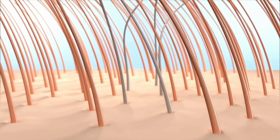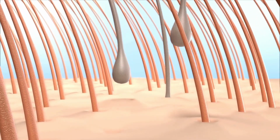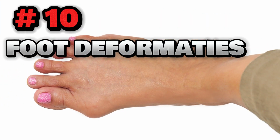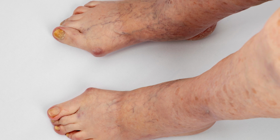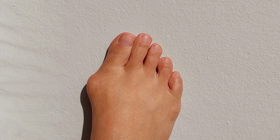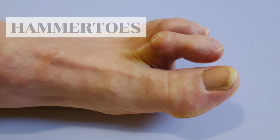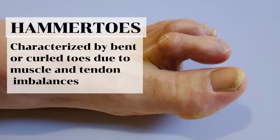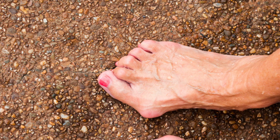This symptom goes beyond a cosmetic concern. It signals deeper vascular issues related to diabetes. Number 10, foot deformities. Foot deformities are frequent complications stemming from untreated diabetic foot issues, significantly impacting mobility and foot health. For instance, hammer toes, characterized by bent or curled toes due to muscle and tendon imbalances, are often worsened by nerve damage from diabetes.